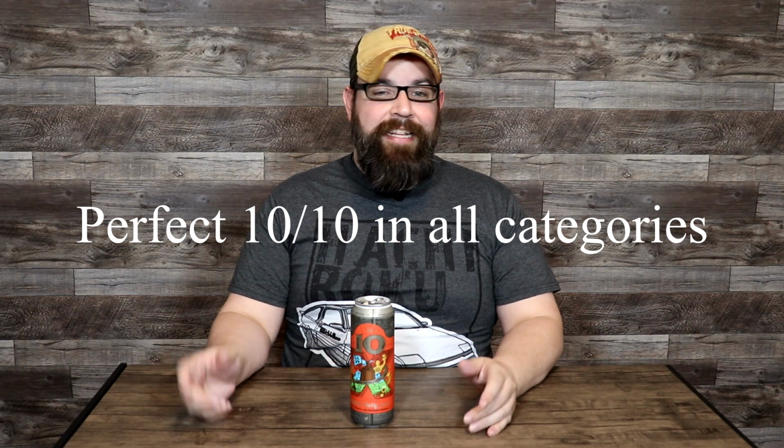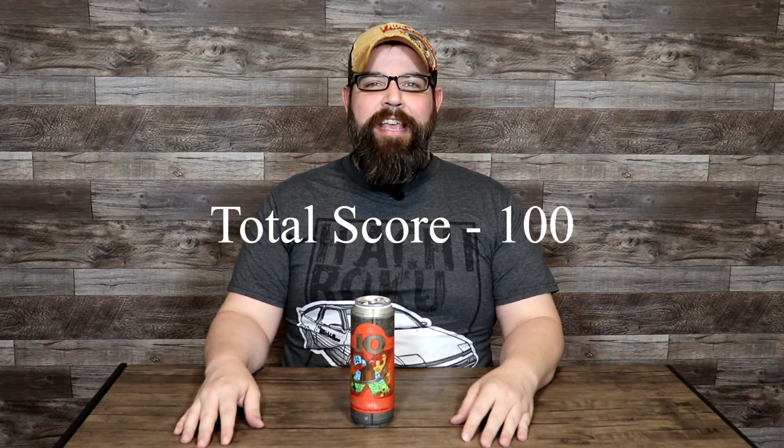So that's aroma, taste, body, mouthfeel, finish, head and retention, appearance, balance, feeling, intangible, and example of style for a total score of 100. Absolutely well earned. This was a fantastic beer.